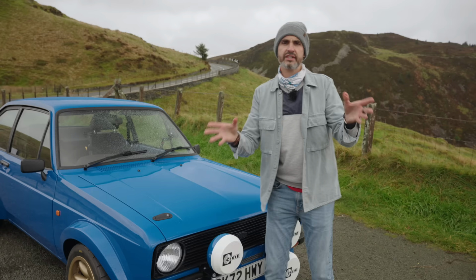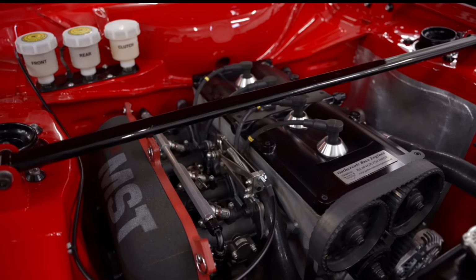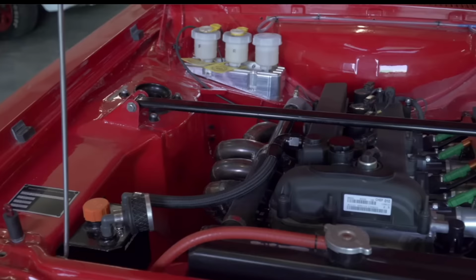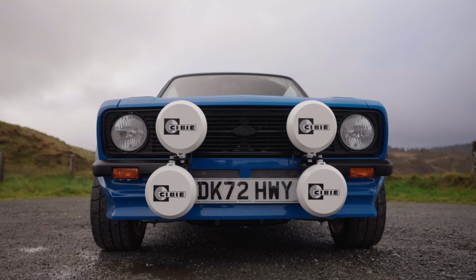If you've seen the other MST features that I've done, the Mark 1 had a BDG type engine, the Mark 2 had a 2.5 litre Duratec, which is the entry level engine, still 250 horsepower. But the idea being it's still a brand new car. It's a brand new IVA'd car on a new reg, and you can have it however you want.